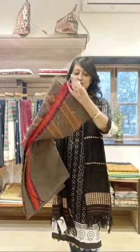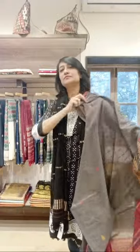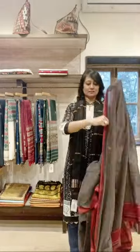3650 is the price. And after discount, it's 3102. 3102 after discount. Another very, very smart sari and a very nice color.